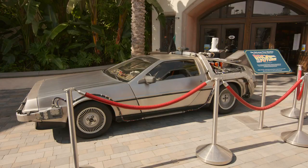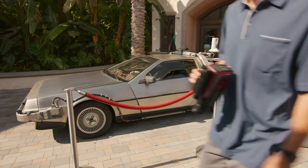So if you look to your right, you'll see the original DeLorean time machine from the hit 1985 Universal motion picture Back to the Future, starring Michael J. Fox and Christopher Lloyd. Yeah, this is Christopher Lloyd. Hey. Okay. How do you know it's the real car? It says it right here. Oh, it also says it on that helpful placard right there.